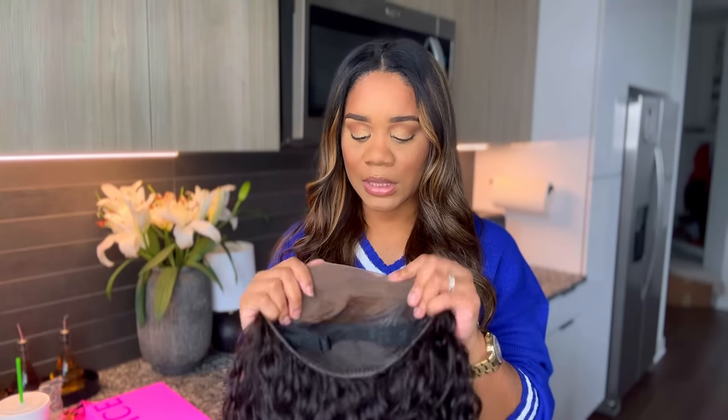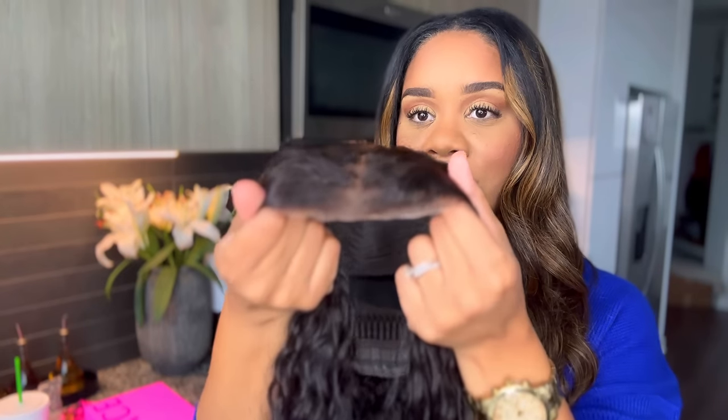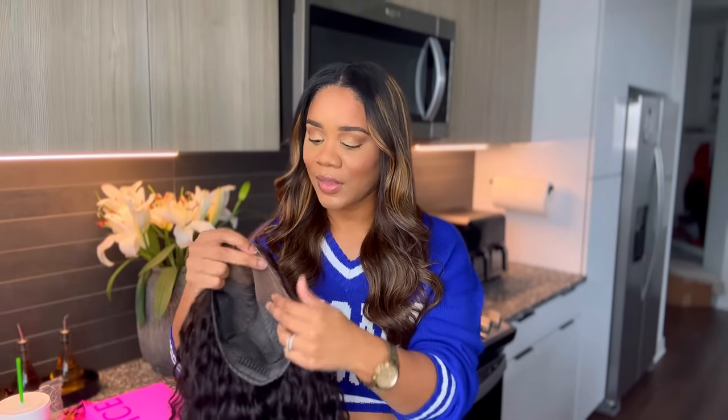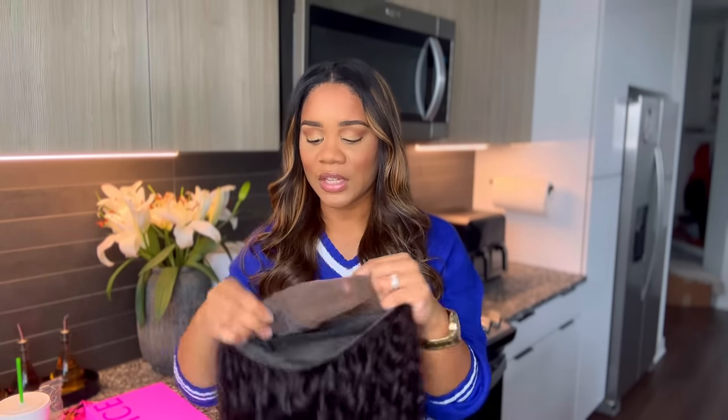So I'm going to go ahead and remove this unit and pop this one on just to get the vibes, girl. And again, the lace has already been cut off for you. I love that because normally for people like me who don't wear full units, you have to figure out how to cut the hair around the hairline and how to cut the ear tabs off. And this appears to be done for me. So I'm about to go off camera, pop this on, and then I will be right back to show you guys what this looks like. I'm very excited. Let's see.